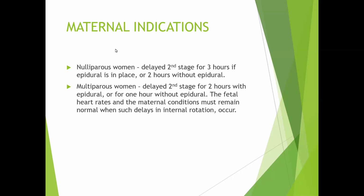If it's a multiparous woman, the second stage can be delayed for up to 2 hours with an epidural, and then 1 hour if there is no epidural. And we also have to note that it's not just about the delay. You have to take into consideration the fetal heart tones, whether they are normal, and also the general maternal conditions that the woman has.